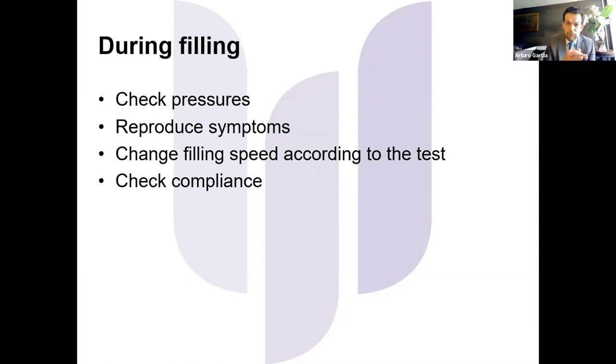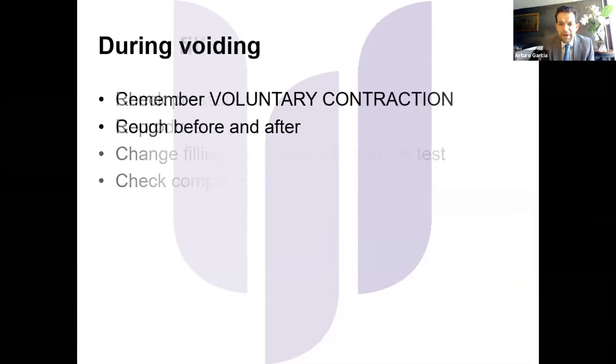We need to check for compliance. This means we need to check for a steady increase in the detrusor pressure. And if I start getting a steady increase in the detrusor pressure, I need to stop the infusion, check if this increase in the pressure stabilizes and doesn't continue to go up, and then carry on filling up the patient. We need to make sure that this is not an artifact introduced by the filling.